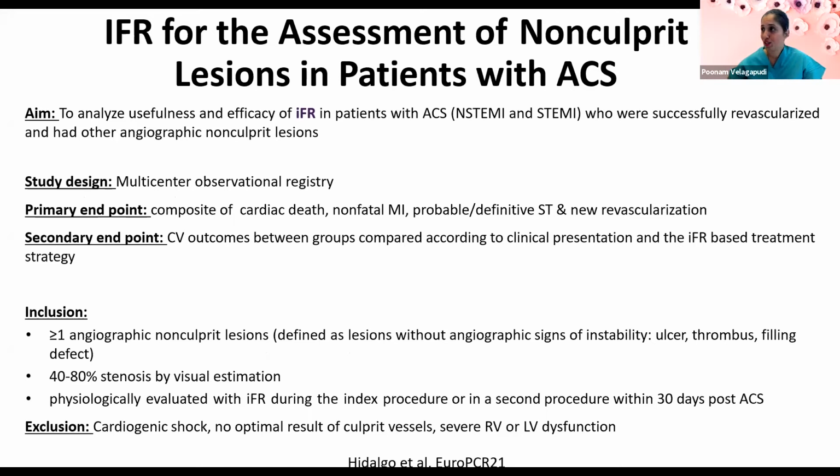So the next trial is moving on to iFR, iFR for the assessment of non-culprit lesions in patients with ACS. This is a multi-center observational registry, and the trial analyzed the use of iFR in patients with ACS, NSTEMI and STEMI, who had successful revascularization of their culprit vessel. And the primary outcome was, again, a composite of cardiac death, MI, stent thrombosis, and new revascularization.